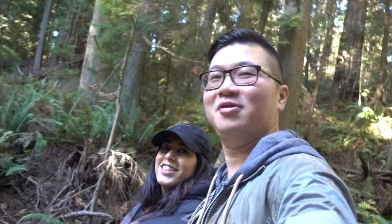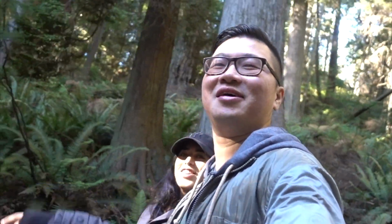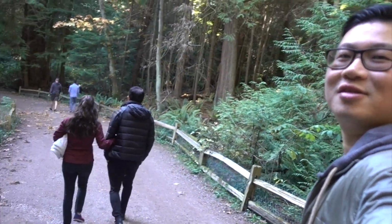So we just go for a little walk here, joined by this beautiful couple, Zach and Judith, and the baby Isaac. They're just walking in front of us, and we'll go for an easy hike in Lighthouse Park, Vancouver. Lighthouse Park is one of the most beautiful parks in the Lower Mainland area.